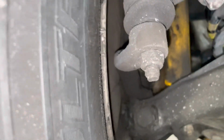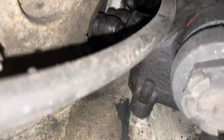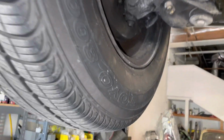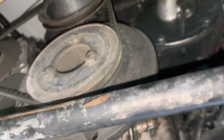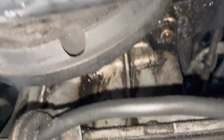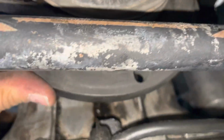This tie rod's not horrible, and the steering's actually pretty tight, minus the coupling doohickey. That's not bad. It's just dirty. It's really not bad. I mean, anything rubber needs to be replaced. But it's got a little oil leak up here. The belt seems fine. It's not cracked or anything, but not really loose either.